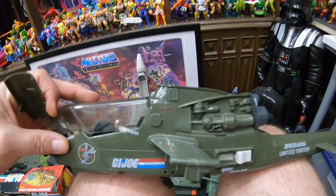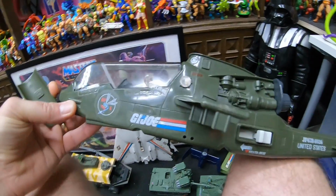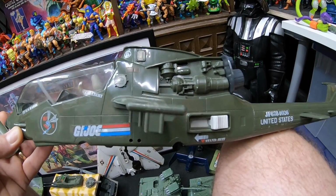Here's an interesting one. Man, I'm disappointed in this one. This is another one that I'm disappointed in. It would be really nice. Decals need a little bit of shifting and fixing, but this is the Dragonfly, of course.